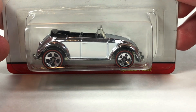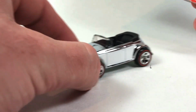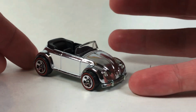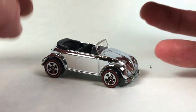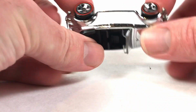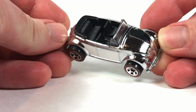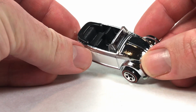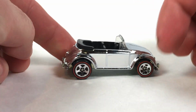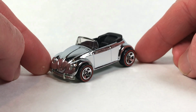This is not necessarily one that I collect, the convertible, but I do have a few of them here. We're going to open them all up. I have pretty much all the Classics variations of it. This first one's in chrome with red line wheels. Of course, metal body, metal base, so it's got that going for it. It has basically the same construction, just a convertible version of that original Bug casting.